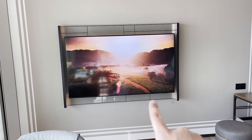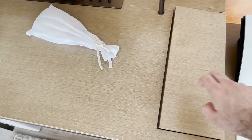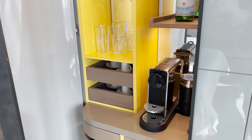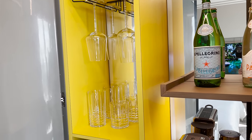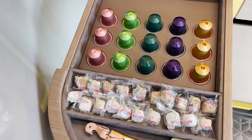Look at this massive display, the Samsung display. Guess what? This room has its own Dyson. Yep, the Dyson hair dryer. See what's inside this. Ooh, an espresso coffee machine, your frother, some glasses. Look at these cups. Oh, look at these capsules.